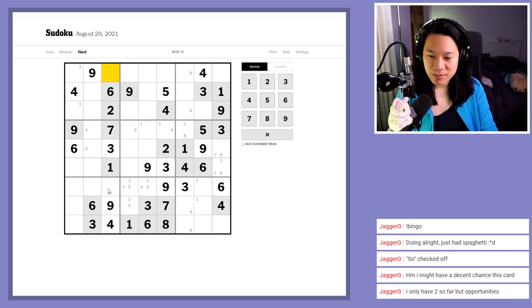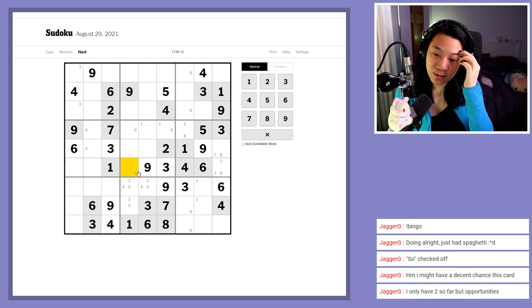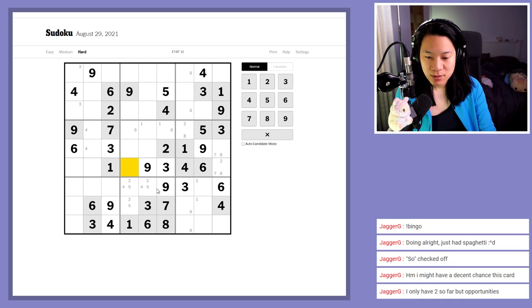What are these? This is a matching pair of 8s and 5s. Well, damn you. Also can't do anything with that. What did we say this is? I got distracted. 2, 7, and 8. Oh yeah, we've looked at it already. 4, 7, 8, and 5, we looked at that. 2, 7, 8, and 5. 7 can't go there, can it? 2, 5, 8 there. 1, 2, 5, and 9. No, 9 can't go there.